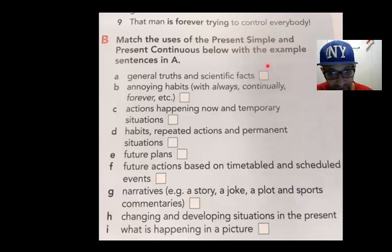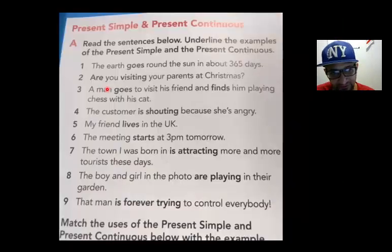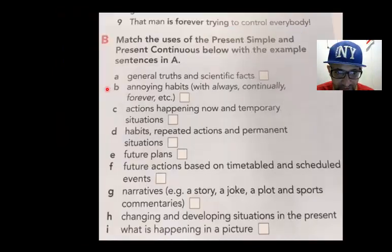Annoying habits with always, continually, forever. You have this tense and you have to decide if it is present continuous or present simple. What do you think? Annoying habits with always, continually, forever. Try to create a sentence. He is always trying to control everybody. Can you understand this? He is always trying. Take a look at it. Is trying. What is the tense? What do you think?